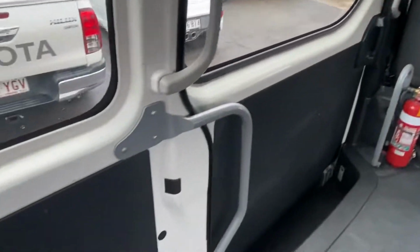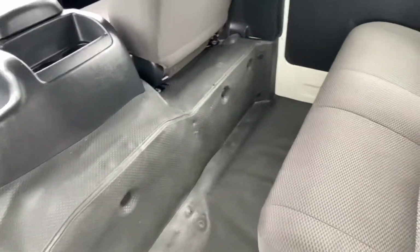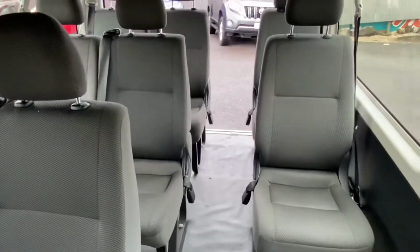Beautiful. So as we can see, interior wise, relatively clean and tidy. Well looked after. On the seats, no major damages, markings, stains, cuts, tears, any of those sort of imperfections. Same actually for the roof as well.